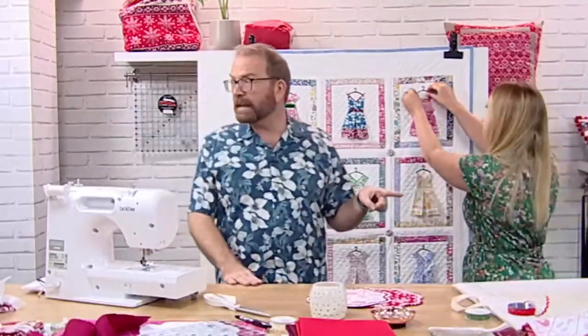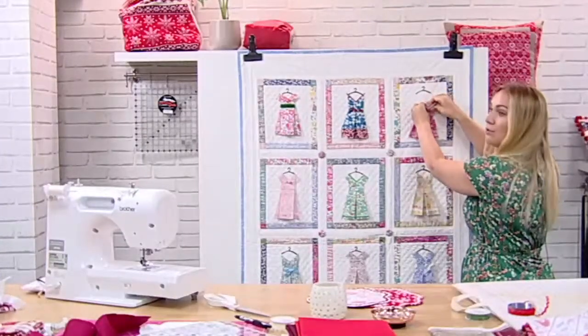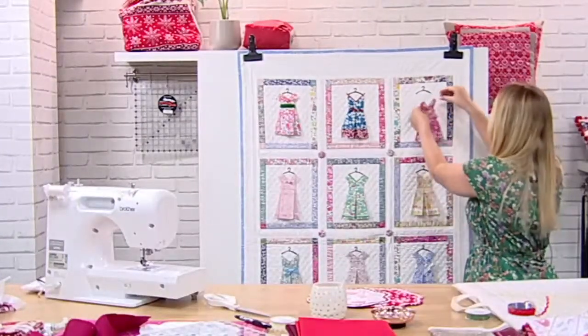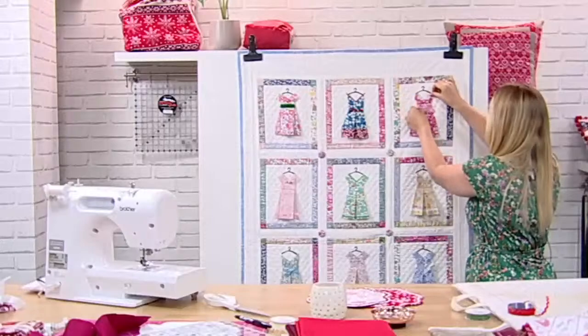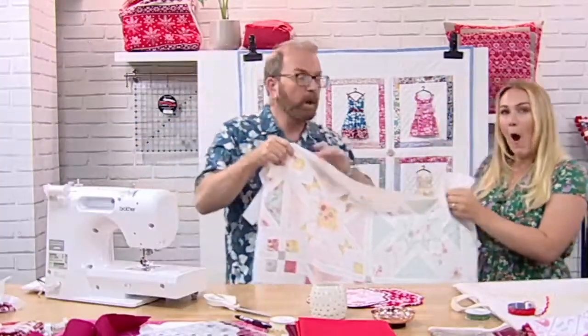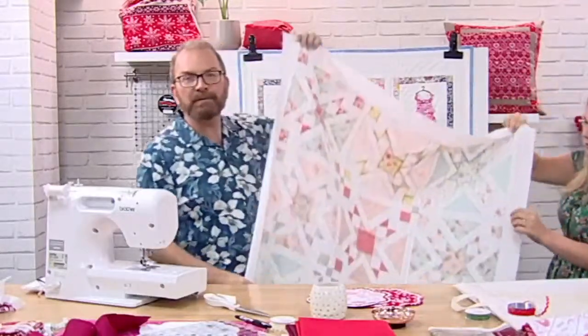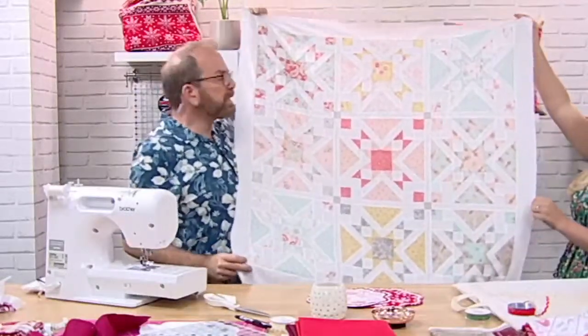Can I just run off for a second and come back? Because I want to show you what's coming up. Our Moda quilt. Go grab it. Look, they come off as well. They're removable. It's amazing. Similar sort of colour palettes. They're really feminine and beautiful. Look at this, beautiful. For a Moda.